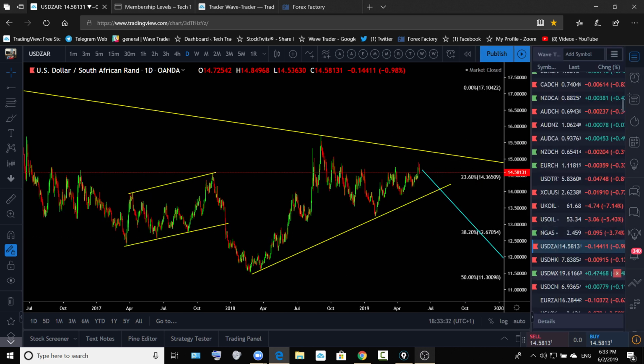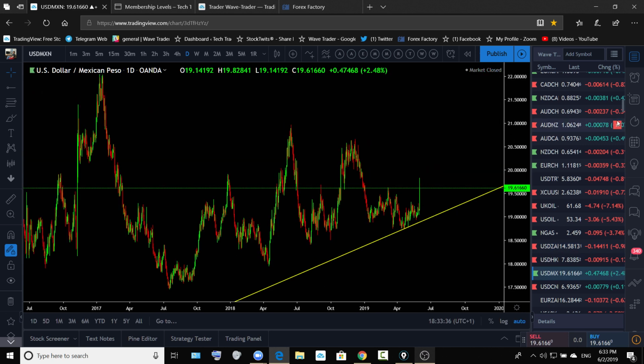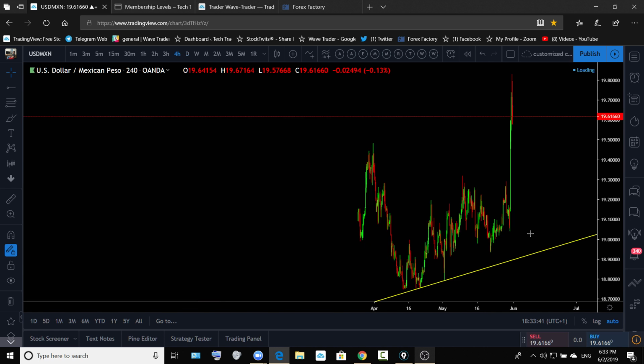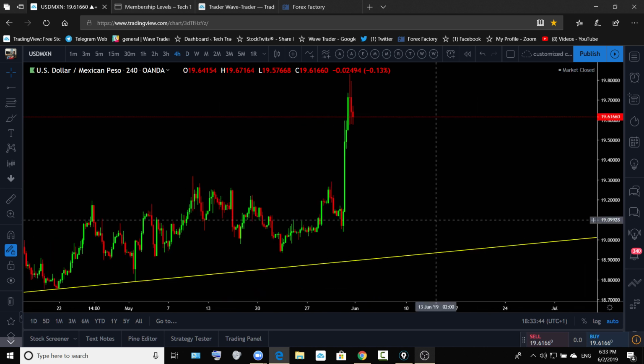We are anticipating one more drop, and there you got the rise. All right. So there you got the Donald Trump tweet, the Donald Trump tweet moving the market.